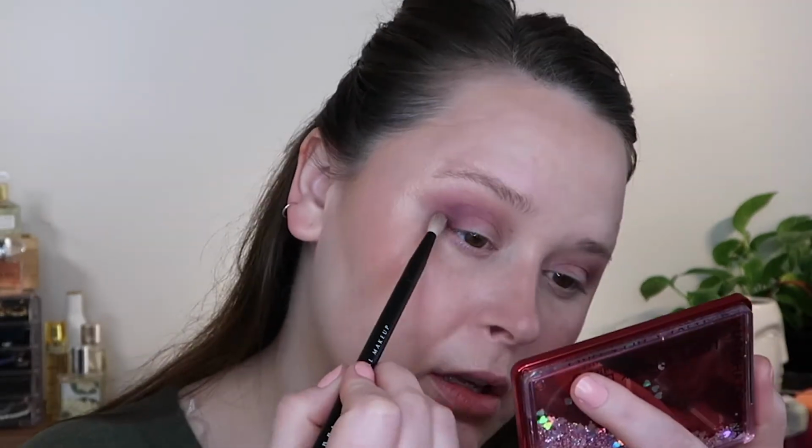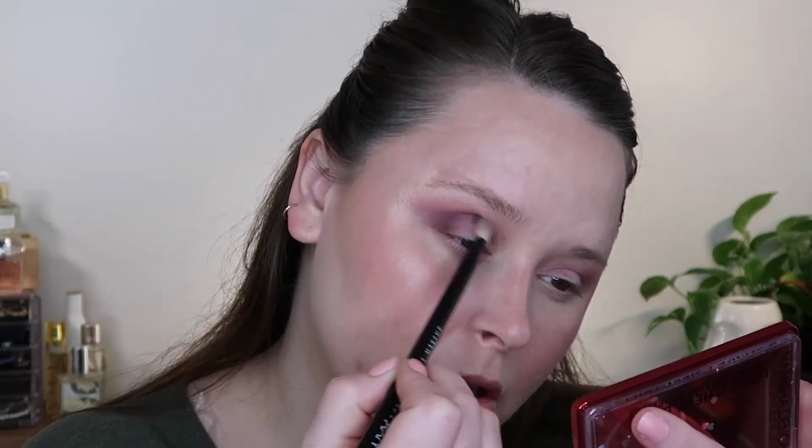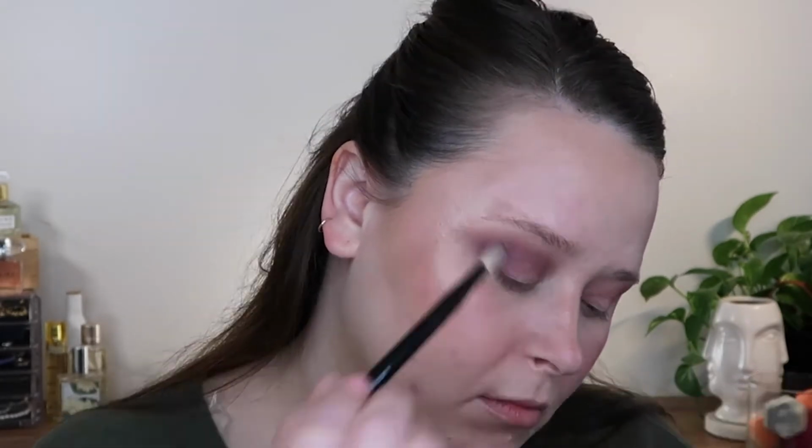I'm gonna take my NYX number 44 into the deepest shade there and deepen up this outer portion into the crease a little bit. Now I'm going to take my NYX 16, tap lightly into that first shade. Same thing to the other eye.